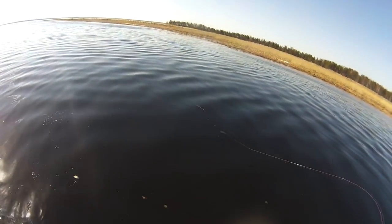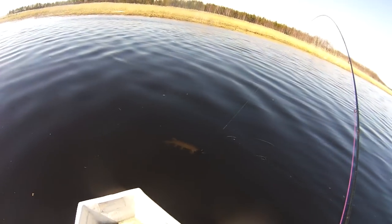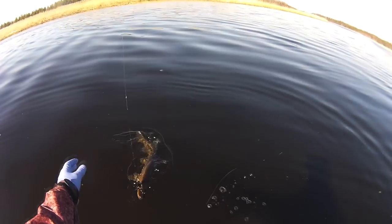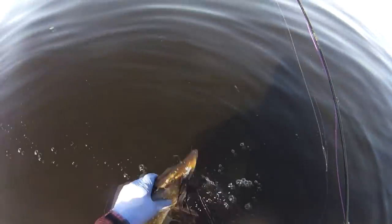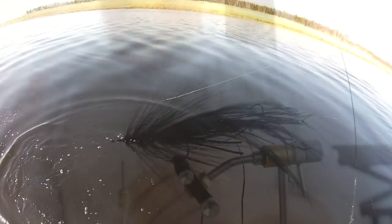Alright, another pike on, and this feels pretty decent. At least it's fighting really hard. I haven't seen him yet. That's a few kilo, I think. Yeah, super feisty guy too. Let's get it up. Whoa! Nice little pike. Let's get it back. See ya.